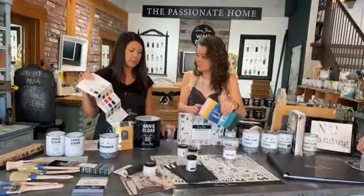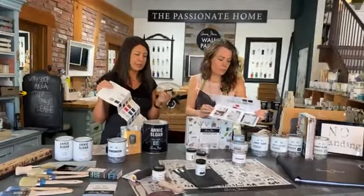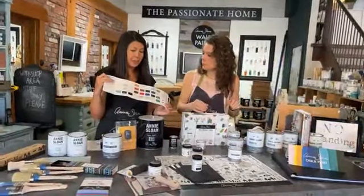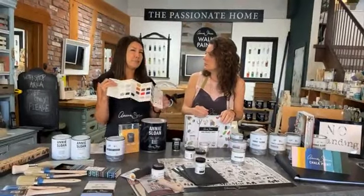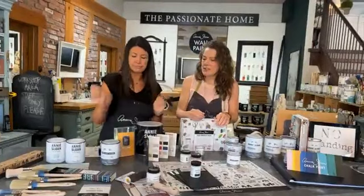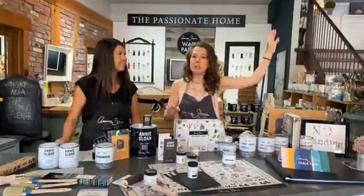We have all the little sample testers that you can purchase as well, or we have them open and we'll paint you a piece like she said. We've got them all open, right? They're yummy, and they have a beautiful velvety matte finish, and I just love this paint. It's gorgeous.